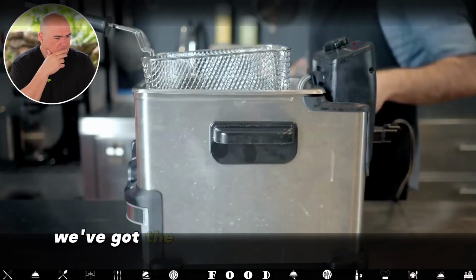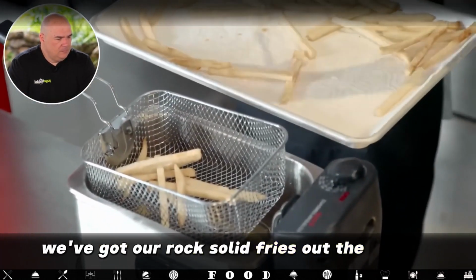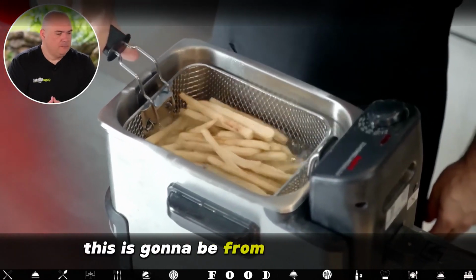Once we've got the burgers formed, they can chill out in the fridge while we finish up our fries. We've got the oil reheated to 375 degrees Fahrenheit, and we've got our rock solid fries out of the freezer and into the oil. The initial fry was for about 8 minutes. This is going to be from 4 to 6 minutes.